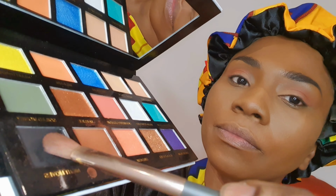Now with eyeshadows, because some eyeshadows will have a lot of fall off, you always have to make sure when you pick it up with the brush, you tap it off and get the excess off the brush before you put it on your eyes, or you're going to have a whole lot of flaky colors on your face, spoiling the work that you've already done.